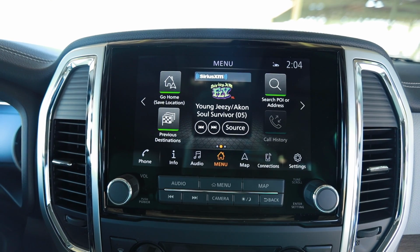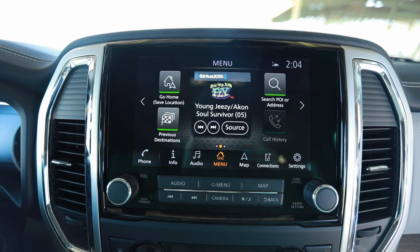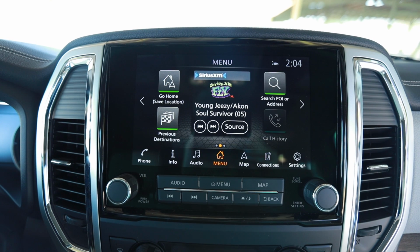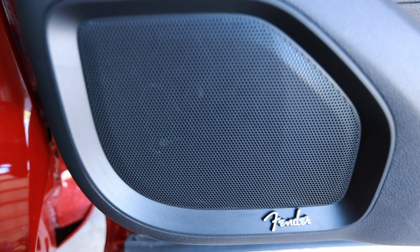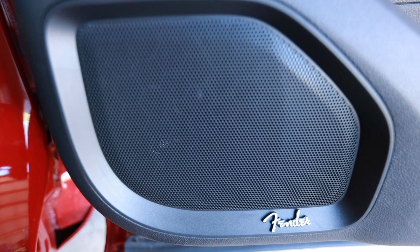And then this massive 9-inch touchscreen display that's paired to a Fender audio sound system. I didn't know Fender was in the car audio game, and now I know. It sounds great too. This Titan also has the optional panoramic glass roof. Oh, I have to turn the truck on.